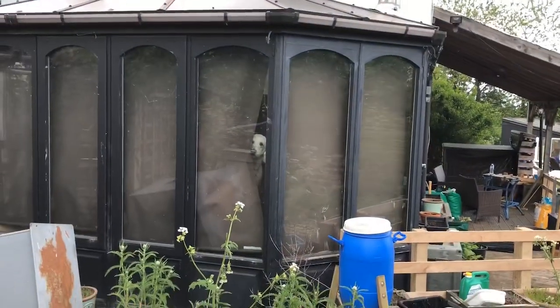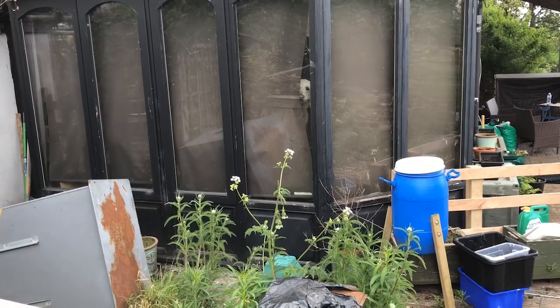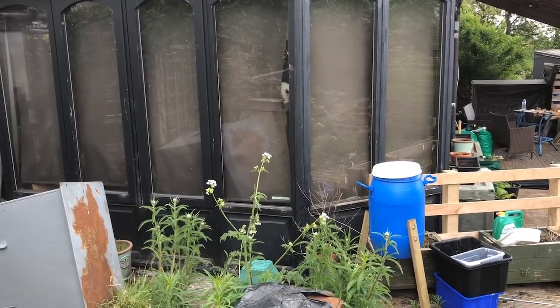We've got a Loki in the window. Is it Loki, the big one? We got a Loki in the window. That's Kaylee's dog. She's got a standard poodle and a toy poodle. Pointless poodles.